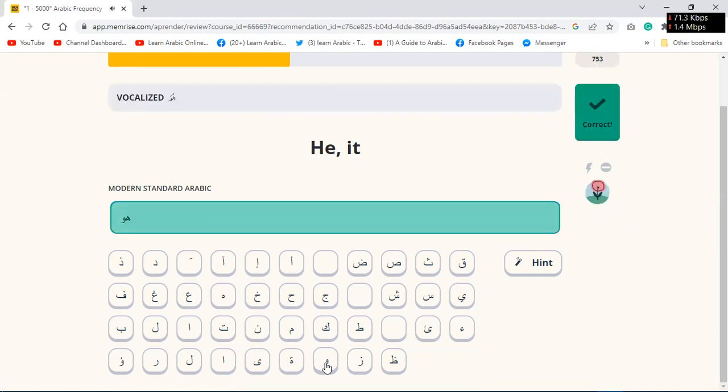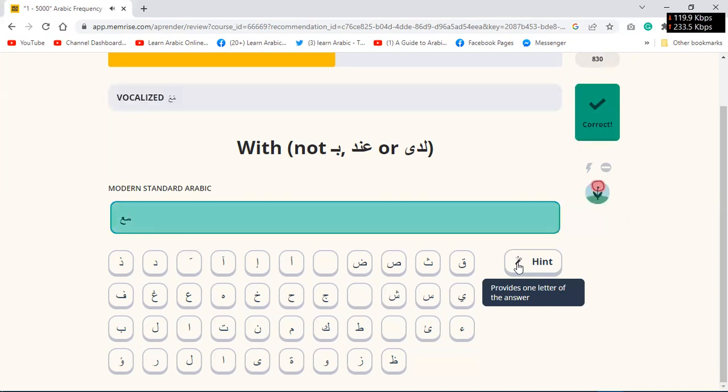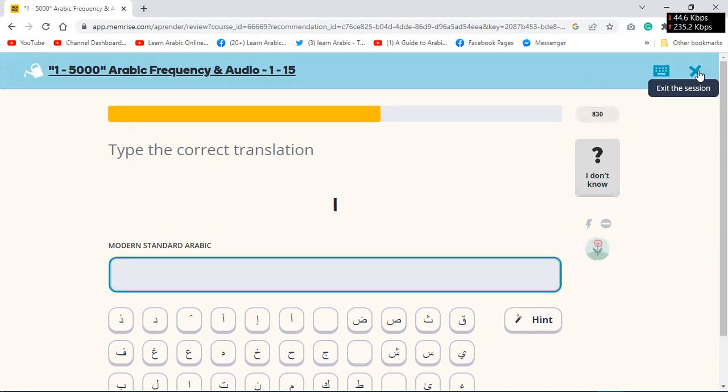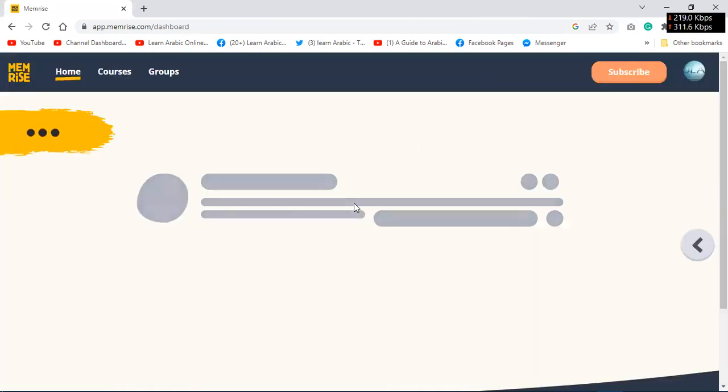Next. ود. It is من, مع, عن, ومن. مع. يا أنا.